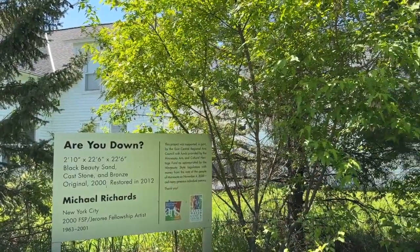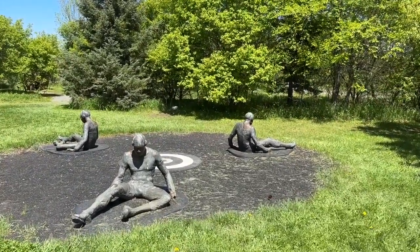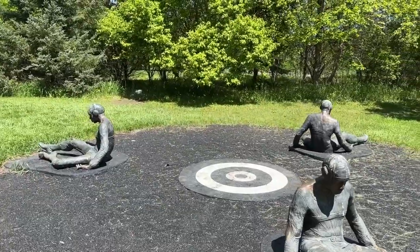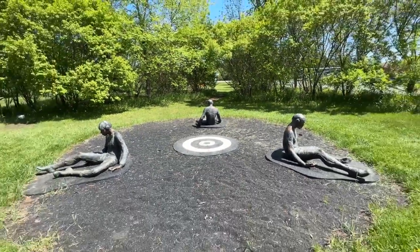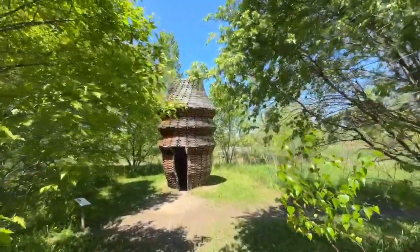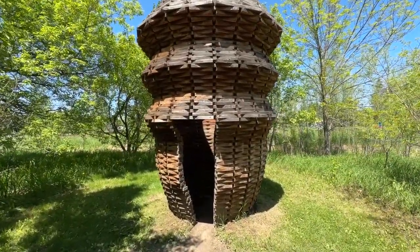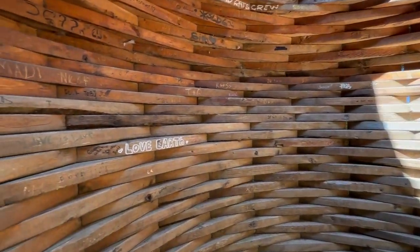Black Beauty Sand, cast stone and bronze. Huh. Ooh, looks like a pine cone. Pine. Native pine. Oh, people shouldn't do that. Graffitied.